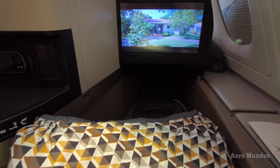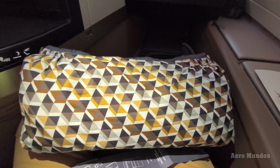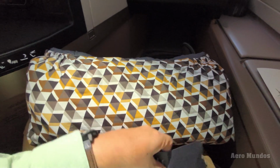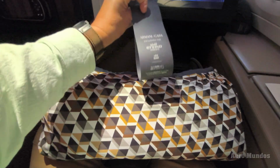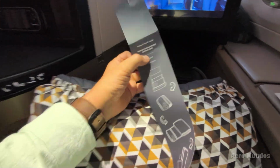I thought this was another pillow, but it is not. This is the memory foam mattress, and the instructions on how to unfold it were on the other side, but this one that was holding the blanket was, so here it is.